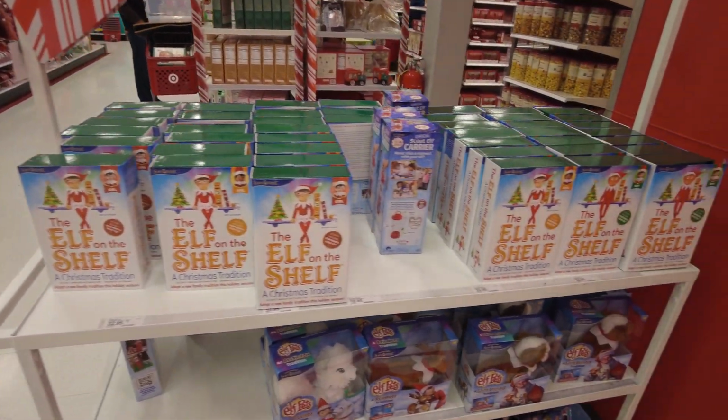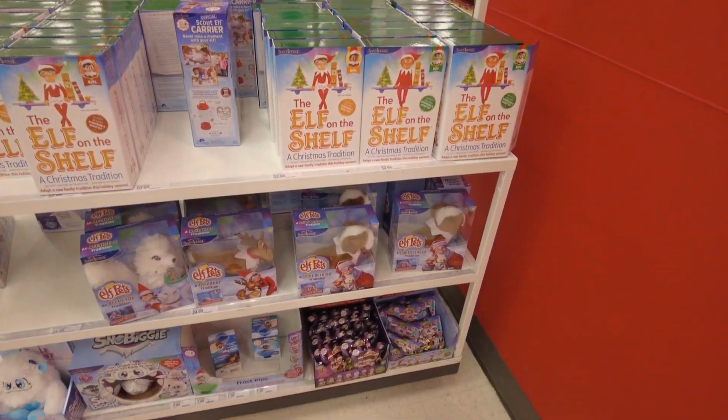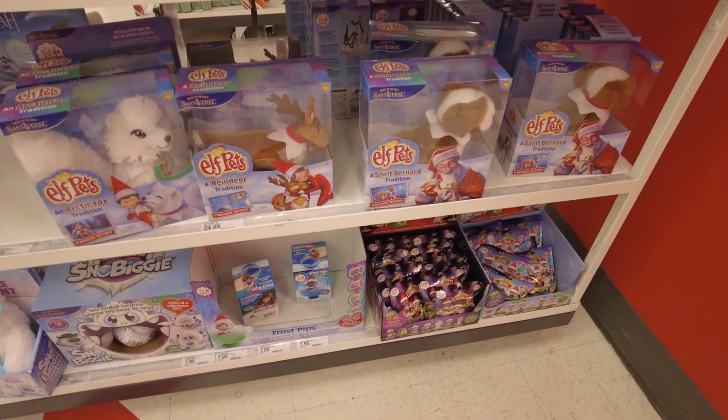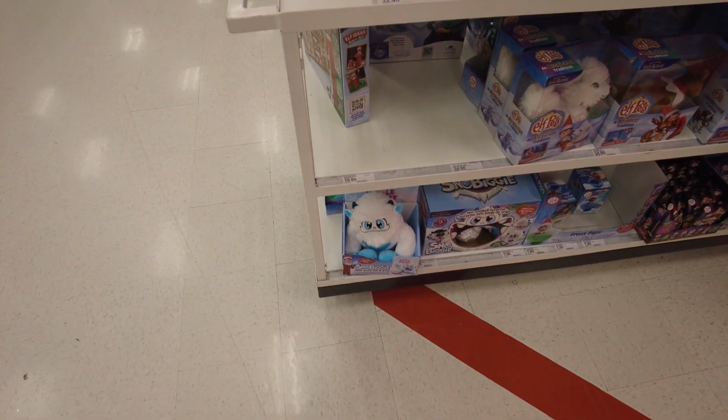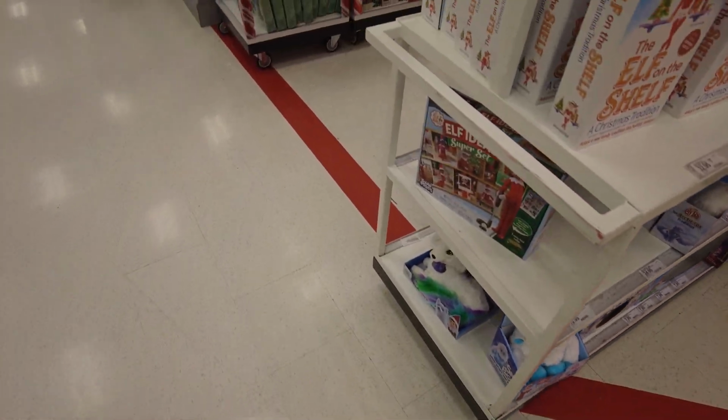Here's the Elf on the Shelf. They even have some of the elf pets. Saint Bernard, reindeer. Kind of looks like an abominable snowman, but of a different variety.